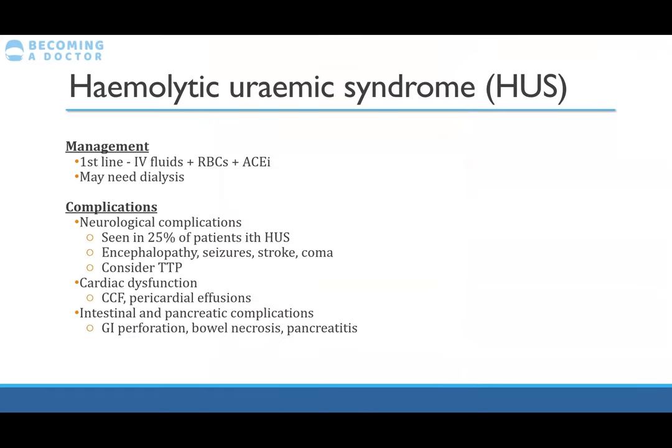So the management. The first line is IV fluids. IV fluids and ACE inhibitors help protect the kidneys. So it's for renal protection, and red blood cells to treat the anemia that's going on. Some complications that you might get can be neurological, and you can also get cardiac dysfunction and intestinal complications.